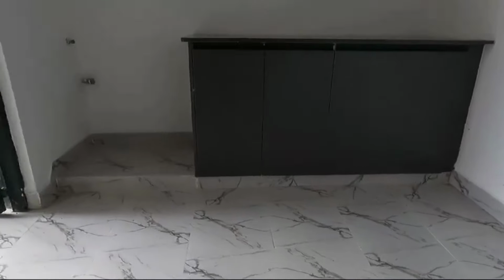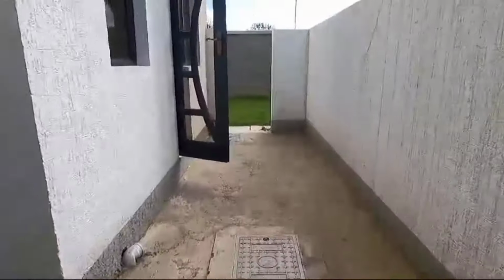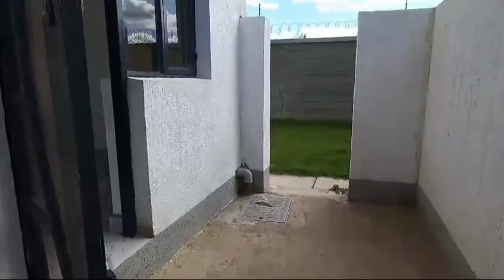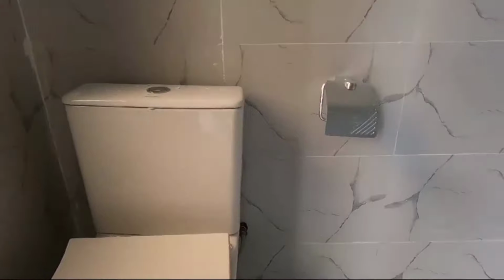This is your pantry. It's spacious. And there's a door here leading to the DSQ. Let's see it. This is your DSQ. That's the washroom for the DSQ.